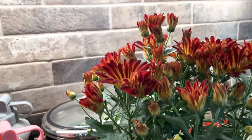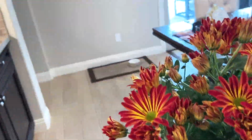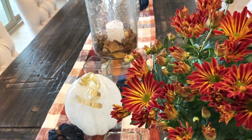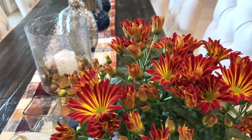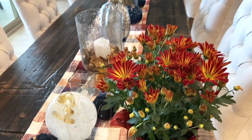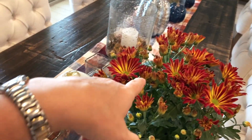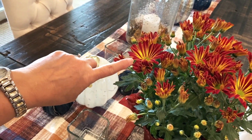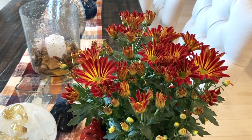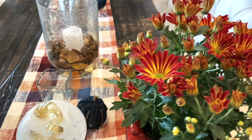Also picked up these mums because I wanted something with yellow and I just didn't like the shade of the yellow flowers that were just individual flowers at Trader Joe's. And I thought this would be the perfect shade of yellow. And I also like the mix with the darker color. I think they just make a really beautiful fall. And the yellow was perfect.